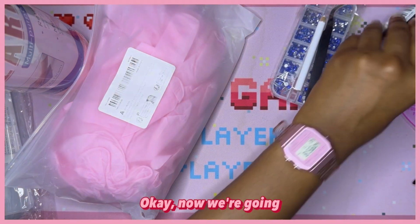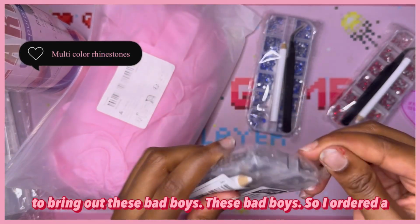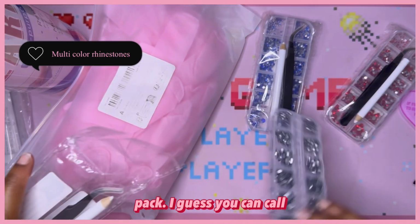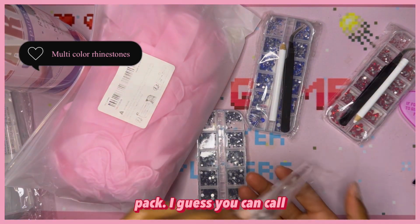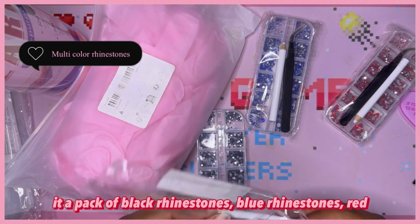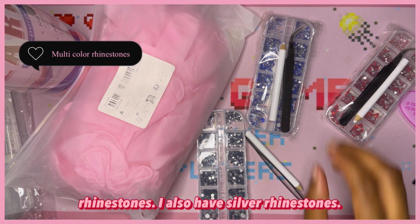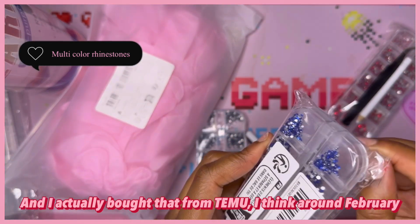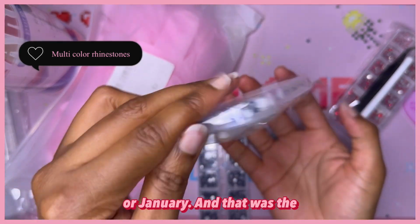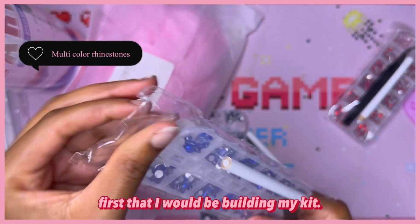Okay, now we're gonna bring out these bad boys. So I ordered a pack of black rhinestones, blue rhinestones, red rhinestones. I also have silver rhinestones, and I actually bought that from Temu, I think around February or January. And that's when I was first really building my kit.